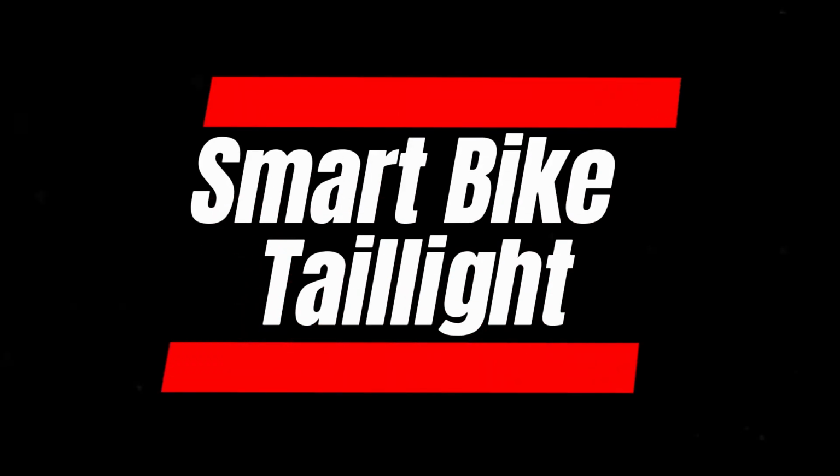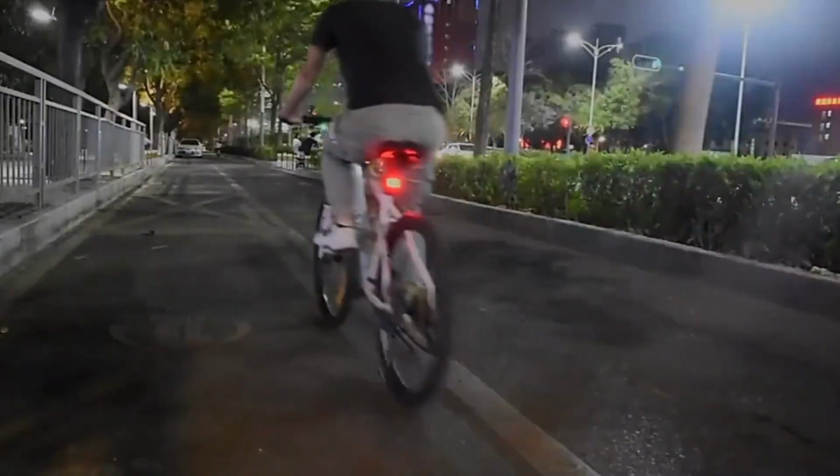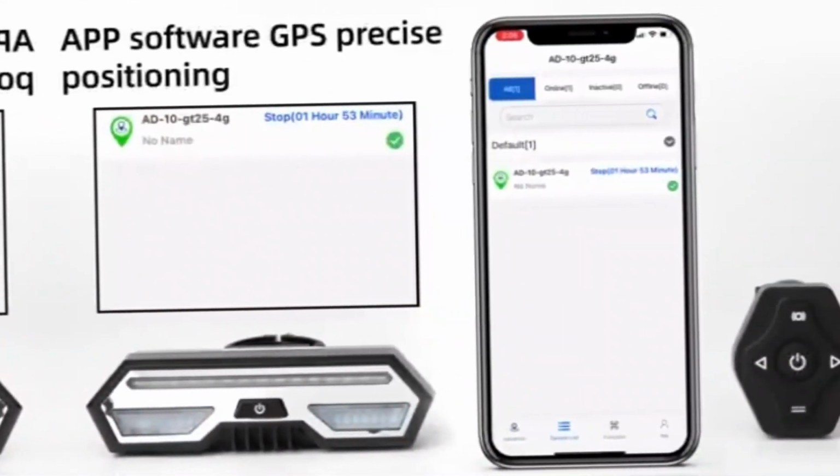Smart Bike Taillight. There's something that'll help you make your bike safer and smarter. Just get this little gadget, the Smart Bike Taillight. It consists of 2 pieces: the taillight that attaches right to the bike, and a sensing controller for your helmet. Turning on a turn signal is easier than ever. As soon as you turn your head to check the traffic, the light is already indicating the direction.